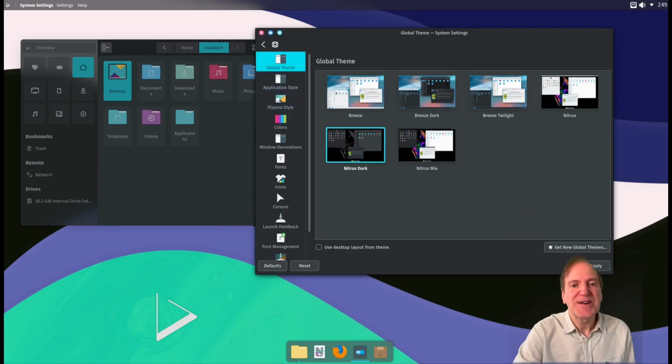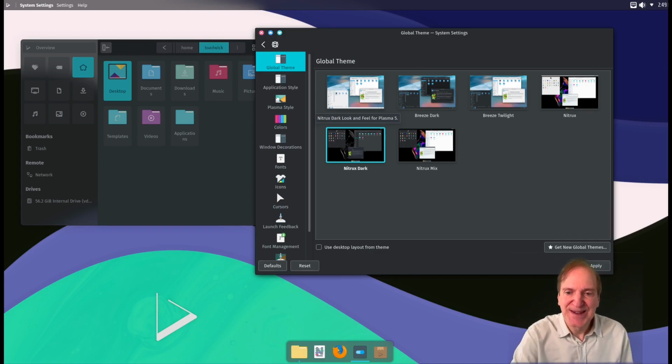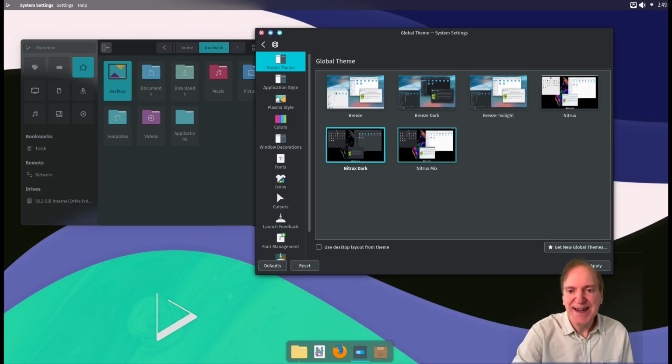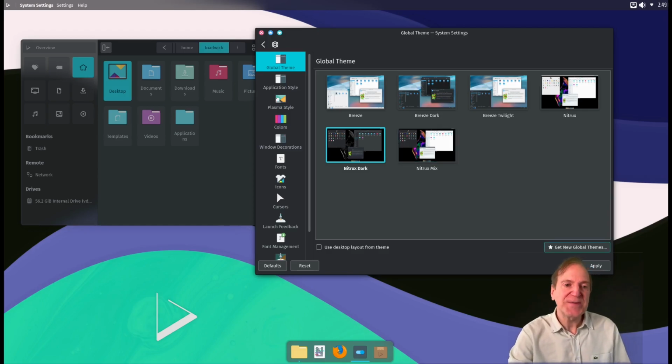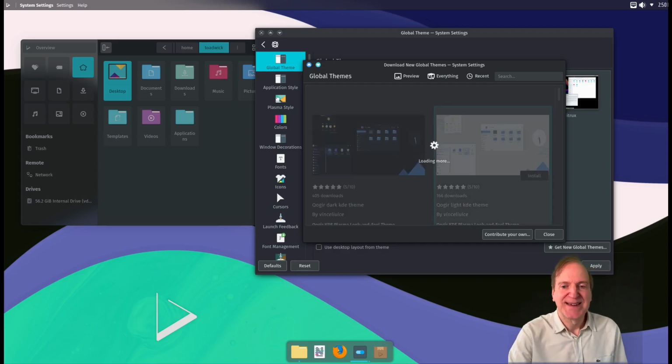Okay, so now in our appearance, we have our global theme, and it looks like we're running Nitrux Dark by default. And this Nitrux theme is really nice. I do like this. I think if I were running Nitrux, I would probably just stick with that theme. Of course, being KDE, you can get the themes in the usual traditional way. You can hit Get New Global Themes, and it'll take you out to the website and give you a whole bunch of choices on what to download. And they all show up right here under Global Themes.